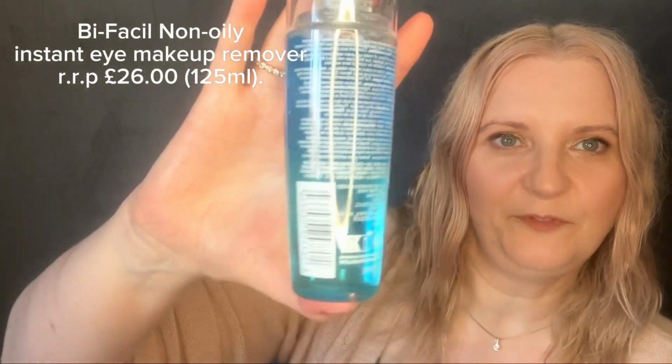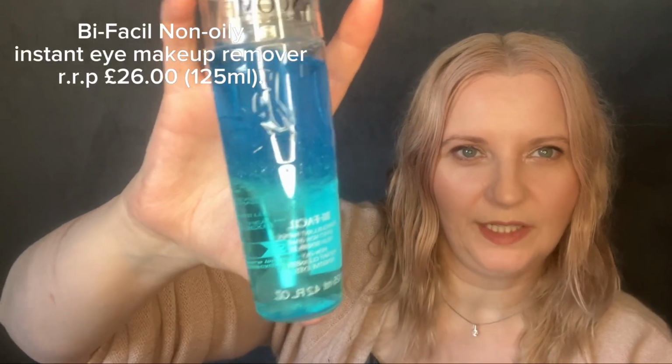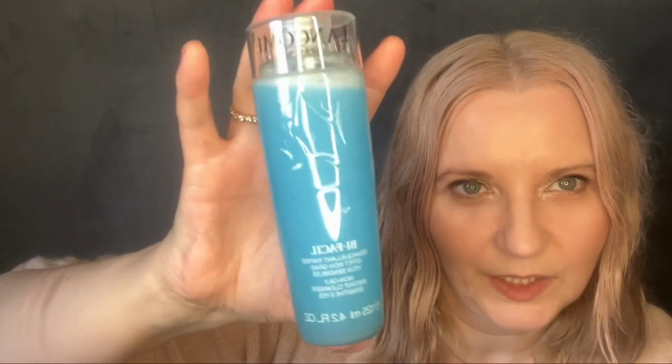And then the last thing, which I'm not going to use because I've only just put my makeup on, is the famous Bi-Facil, I think you call it, where you've got the oil and the water, and you shake it up to mix it, and you put it on a cotton pad, and you take your eye makeup remover off with that. It is just for eyes, isn't it? It says non-oily instant cleanser for sensitive eyes, and that's 125ml. If you were to buy that in the shops, it would be £26. And that is the last item.